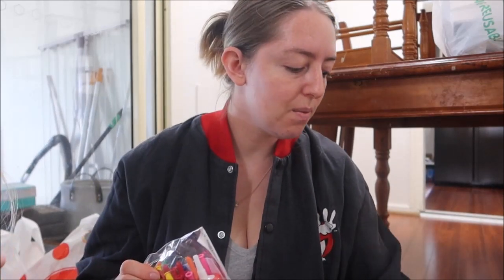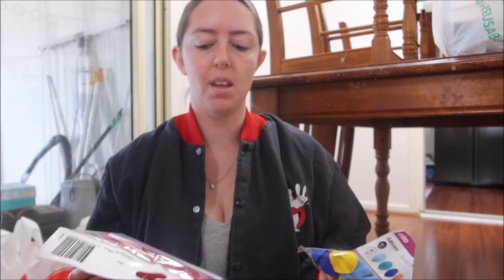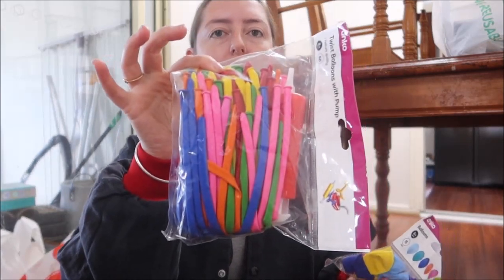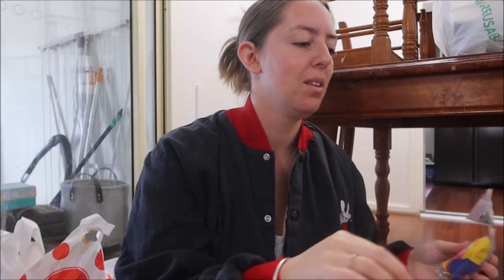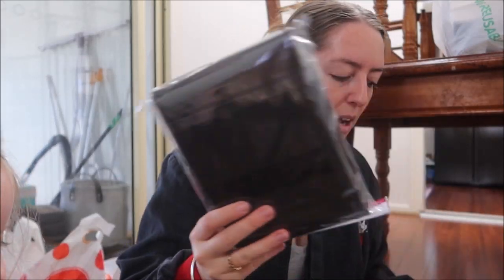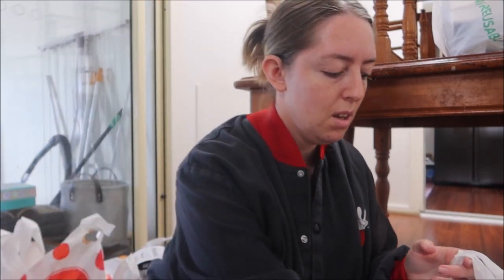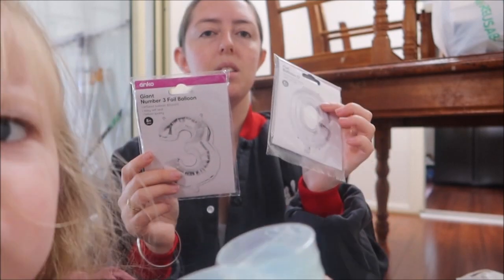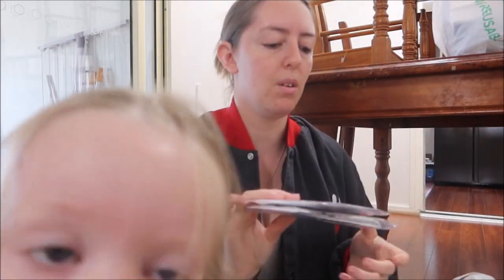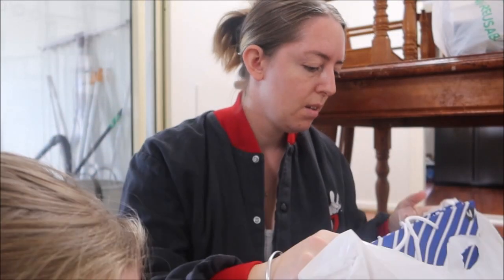Because Zach's thing is penis themed, I got these long balloons, and these round balloons, and I don't know what is going to be happening here. I got a tablecloth for it. We're making a shot called a cum shot, so I got some shot glasses. Got 30 candles, 30 balloons. They didn't have a zero, so I'm using an O. Hopefully they're not too different in size.